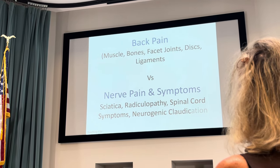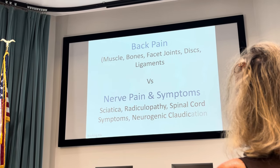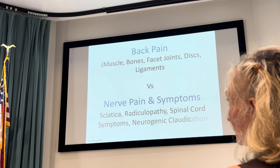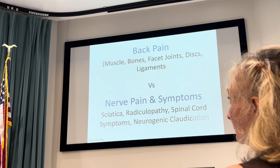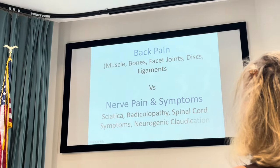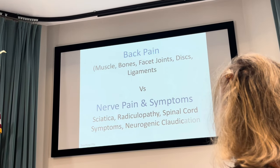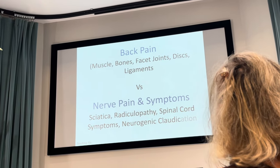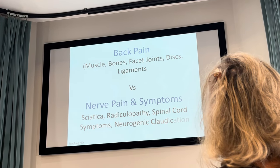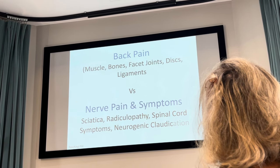So the two things I want to differentiate is the difference between back pain and nerve pain, because they're two different whole animals. The things that can cause back pain primarily involve the muscles in your back, those core muscles I just showed you, the bones, the vertebrae themselves, the facet joints. The facet joints are little joints in the back that connect vertebrae together. And the disc spaces. And there's also ligaments that connect bones together.